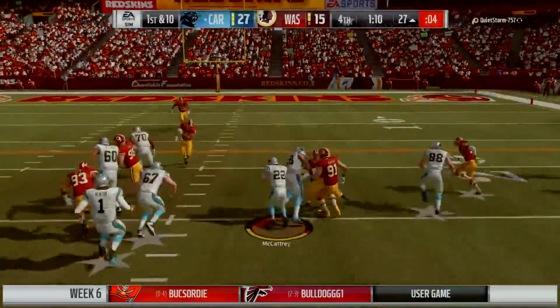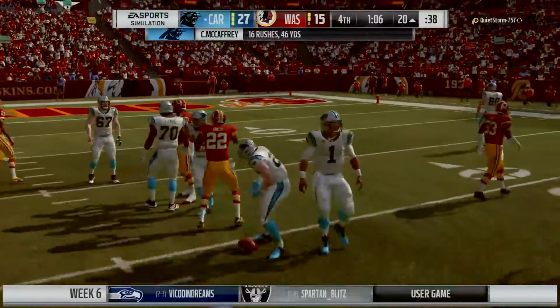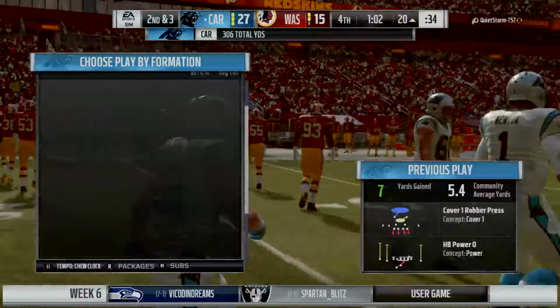On first down, this is McCaffrey. And he's going to bring this one down to right about the 20-yard line. A solid run on first down. Gain of 7 leaves him with a 2nd and 3.